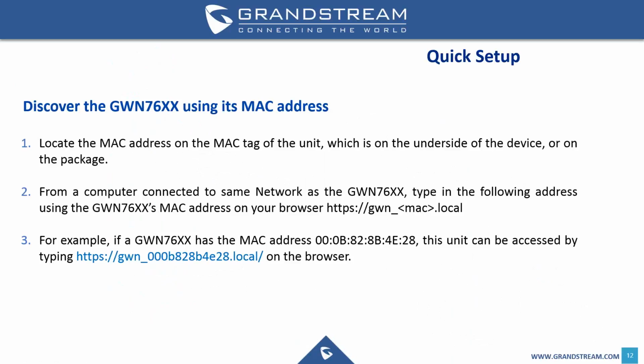So in terms of actually beginning to set up these access points, which for a lot of resellers is obviously very important to understand: how do I set this device up? How do I manage it? When you first connect the access point to your network, we built a little tool that allows you to just take the MAC address of the device itself and log into its web user interface. On any computer on that same network as your GWN access point, type in what it says down there: HTTPS://GWN, then type the MAC address, and then .local, and with just that information it will log you into the web user interface of that access point.